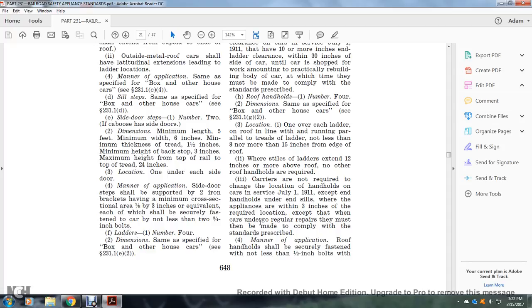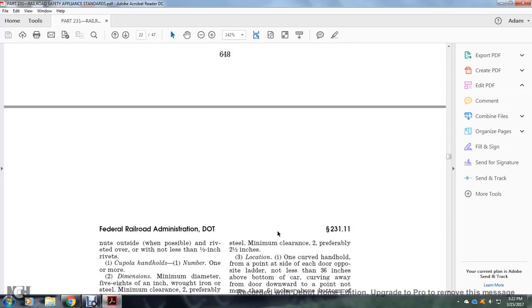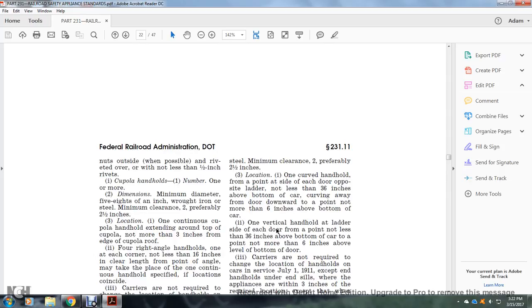4. The manner of application. Roof handholds shall be securely fastened with not less than half-inch bolts with the run nuts outside when possible, or riveted over with not less than half-inch rivets. 1. Cupola handholds, number 1 or more. 2. The dimensions: minimum diameter 5/8 of an inch, raw iron or steel, minimum clearance 2, preferably 2.5 inches.